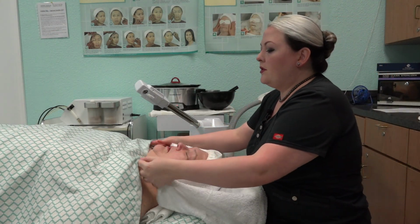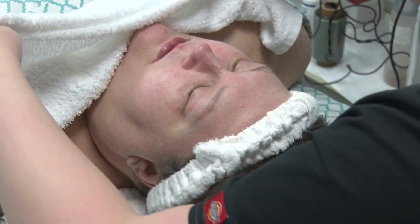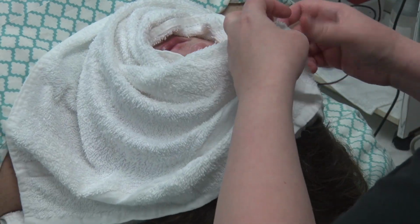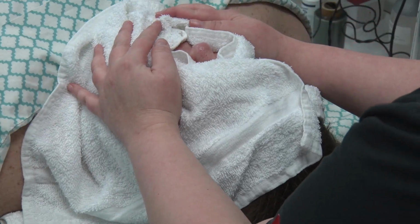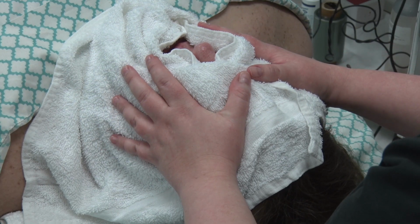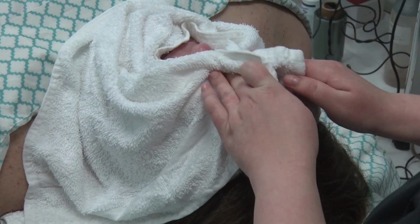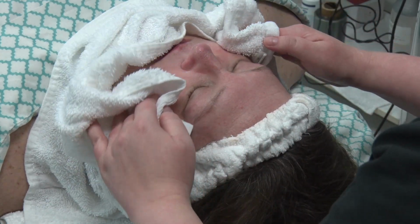When you drape, you're going to start at the base here and move up. And then we are going to move to the forehead and leave the nose uncovered. And then we're going to compress. Now that the towel is a little bit cooler, we're going to go ahead and use the towel to remove any remaining residue.